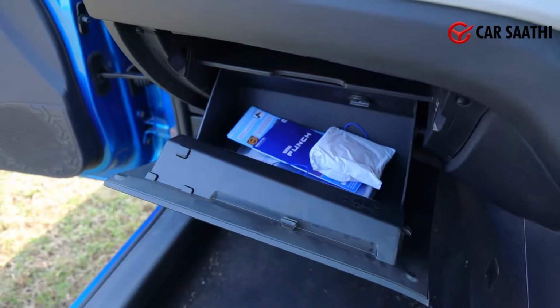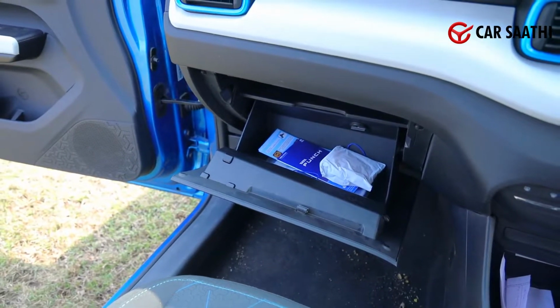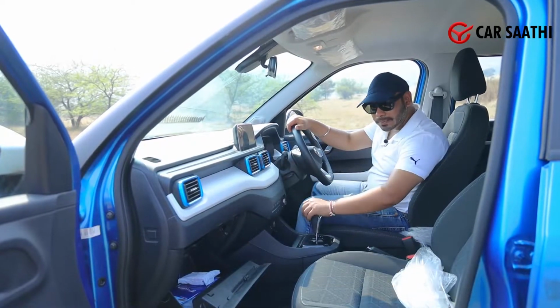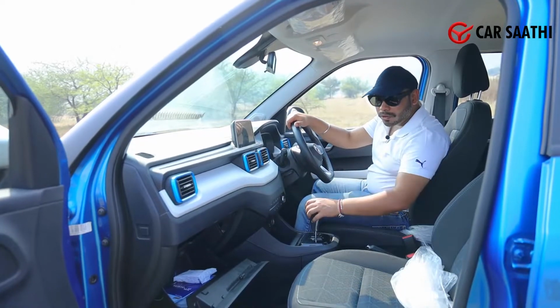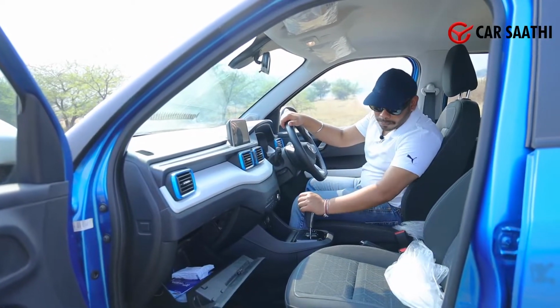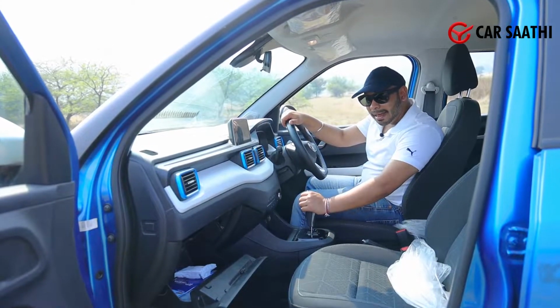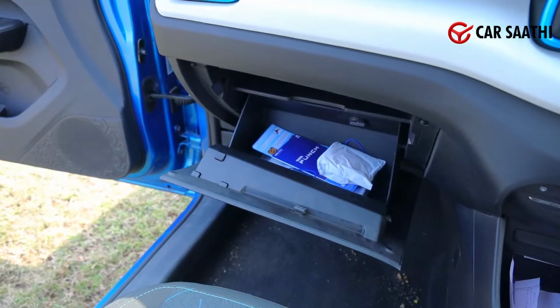The glove box is worth a mention here. It's fairly accommodating. It's deep. This is one of the few glove boxes that you see going really deep. You can store stuff. There is a special place for you to put your iPads or even your laptop. It's also illuminated and cooled, which is a rarity in this segment. You don't see it very often.